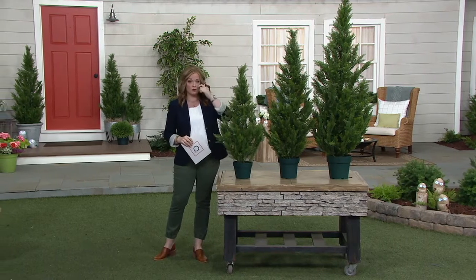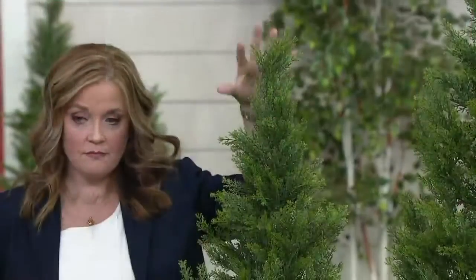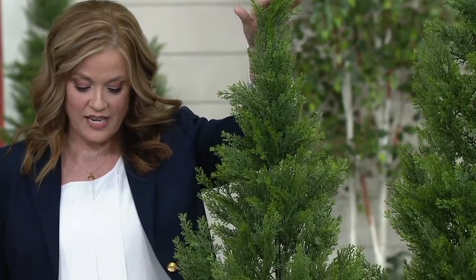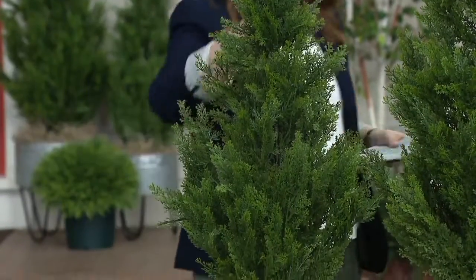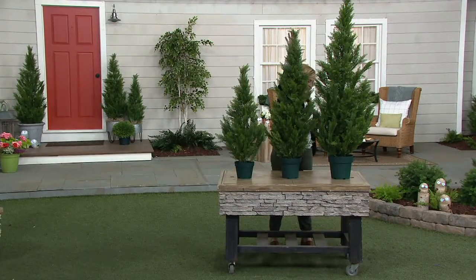Take a look. This is your first choice. It looks like a real cedar tree. This first height is 38 inches. That means it's about 3 feet 2 inches tall. This is the second one. Look, you can't even see me anymore. Might be a good thing. I don't know. This second height choice is 50 inches tall, and it's 4 feet 2 inches.